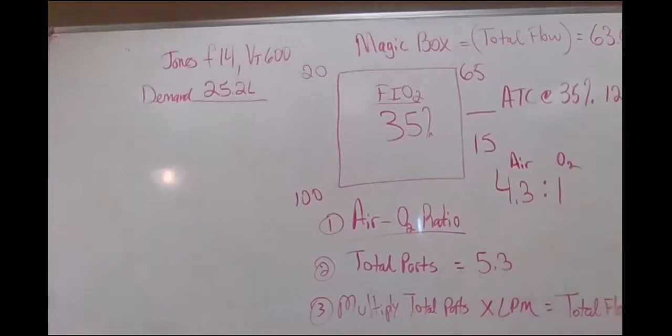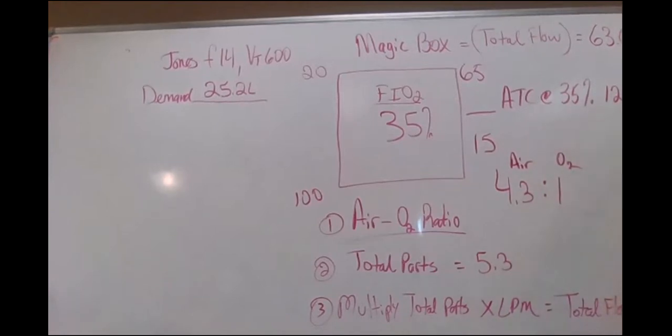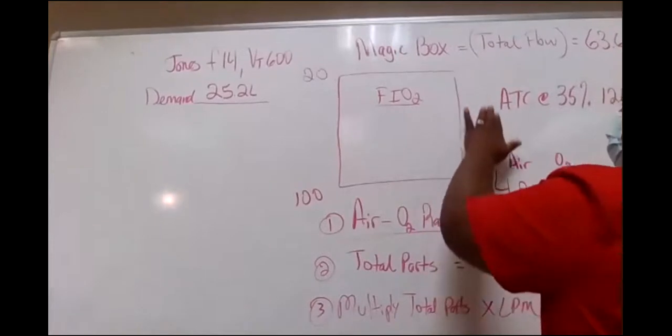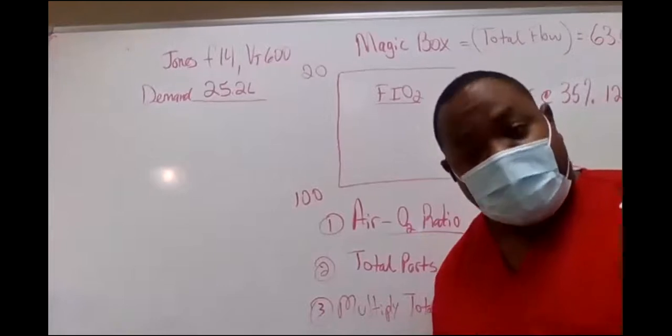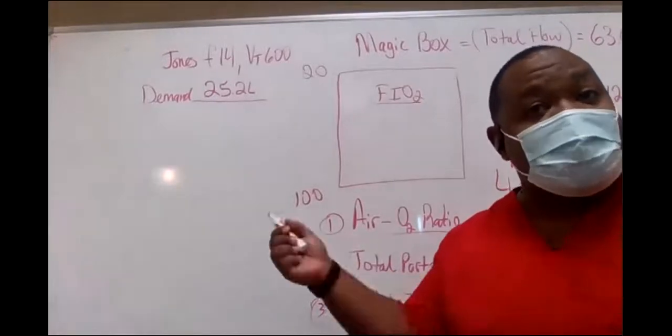And I'm going to show you that with the same problem. So an aerosol trach collar at 35% FiO2 running at 12 liters per minute has a total flow of 63.6 liters. That's the total flow. Now, what if the patient needs a little bit more oxygen? Now let's see what the total flow is if we increase the FiO2. Watch that total flow go down. You increase the FiO2, you decrease the flow. If you decrease the FiO2, you want to increase the flow. Okay? Because of air entrainment.